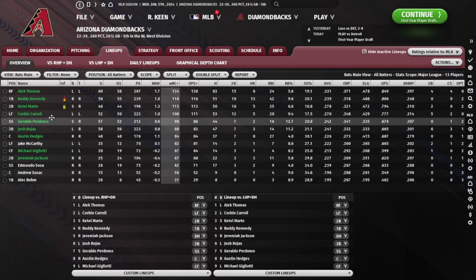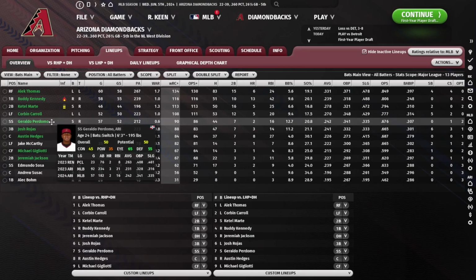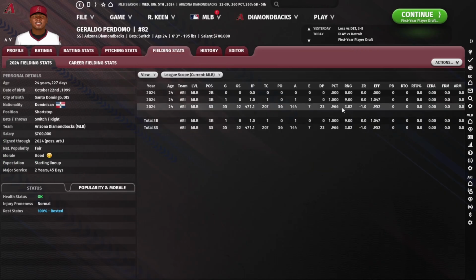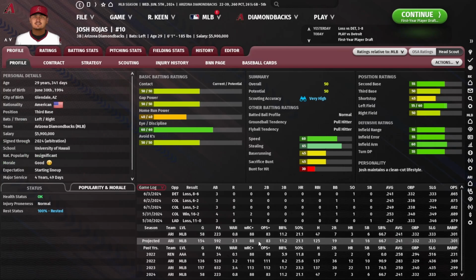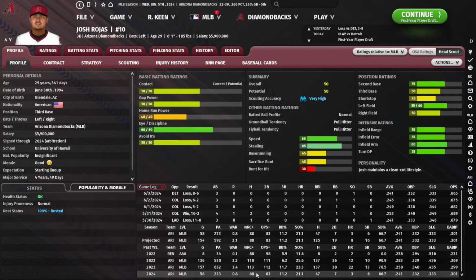As well as everybody else, not so much. Geraldo Perdomo has not been great. He's been fine. Defensively, also not that great as a shortstop. Josh Rojas has really fallen off a cliff here. He was pretty good for us in back-to-back seasons, and now here in 2024, he's just not doing well. BABIP is basically the same as it was last year. He's just not performing like he was.